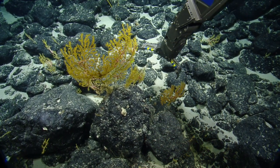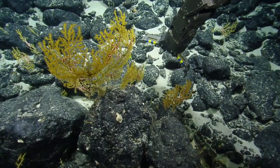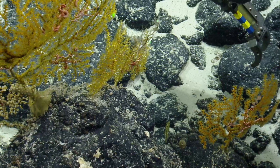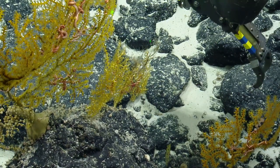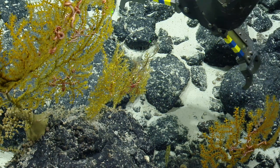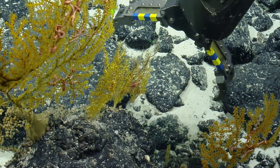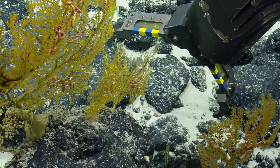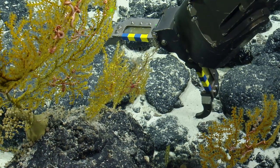Zoom in, Dave. Jules, what are you hoping this coral would be? Paramuricea. Thank you. Yep. And, I mean, it's pretty small.